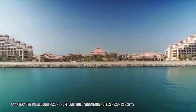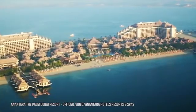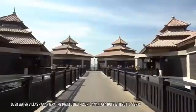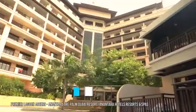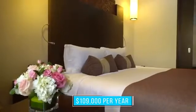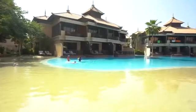For the same minimum price, you can also stay at Anantara, the Palm Dubai Resort. This hotel has 400 meters of pristine beaches and offers some of the best boating experiences on the island. There are also tons of sea view apartments for rent if you want to make your stay a long one. The most expensive rentals of these fairly modest apartments are around AED 400,000 per year, or about 109,000 US dollars. But as the name suggests, each unit offers you gorgeous views of the water right outside your window.